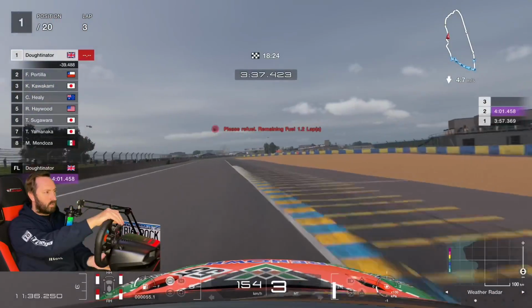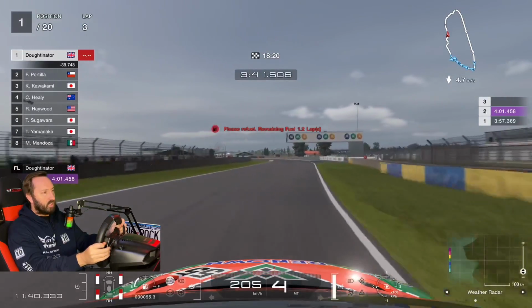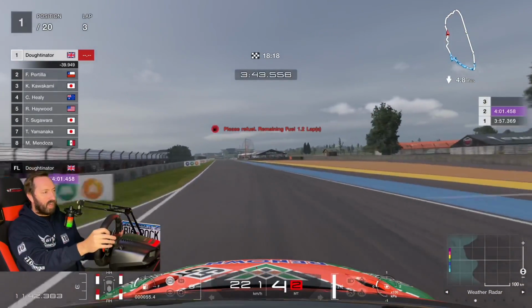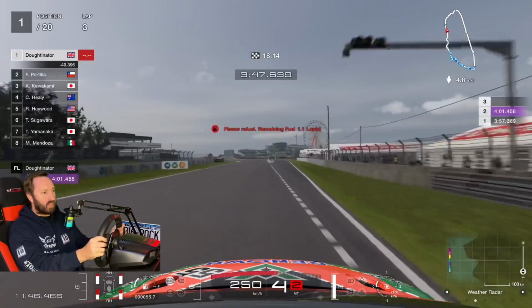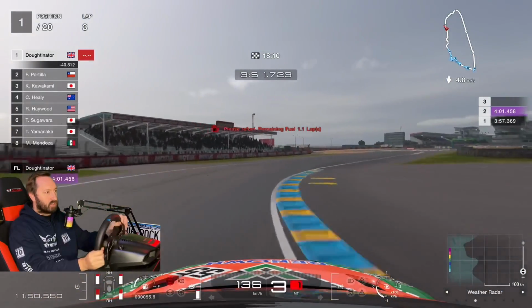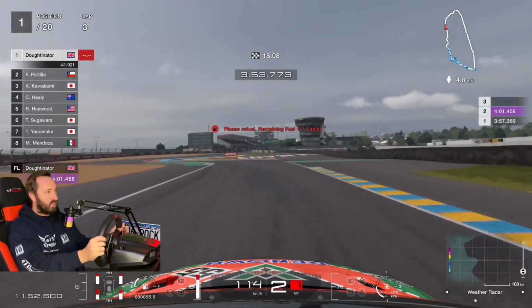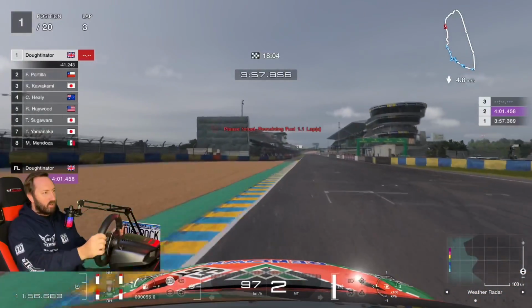Now strategy wise, we're coming to the end of the 3rd lap. I've got just over 1 lap extra of fuel. I am going to go 1 lap longer. The weather doesn't seem to be playing any effect at the moment, so we're going to go one more on this tank of fuel and these tyres, and that should get us to the end of this race.